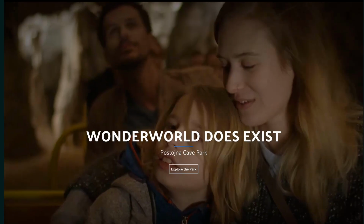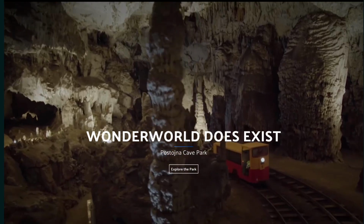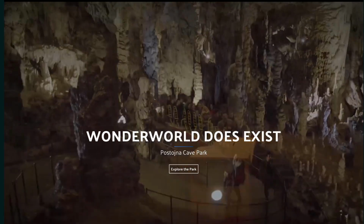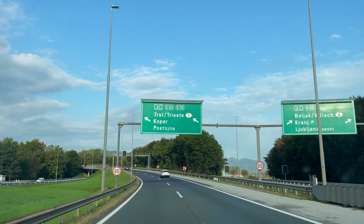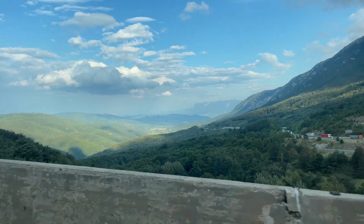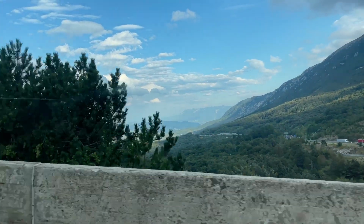Have you ever wanted to take a train in an underground cave? Well, here in Postojna you can do exactly that. It's the world's only underground cave train, and we are here in Postojna, which is around a 45-minute drive from Ljubljana. You'll see snow-capped mountains, so much greenery. It's a complete dream. The actual cave system is 24 kilometers long, the second longest in Slovenia.